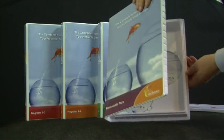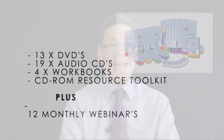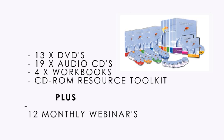In addition to those, you'll get a DVD of a live workshop taking you through how to measure the numbers in your business, an audio version as well, and a CD-ROM toolkit full of spreadsheets, templates and examples that you can adapt to your business. Customers told us that they wanted to be able to ask questions too. So each month you'll be included in a webinar where you can ask any questions you have. So as you can see, it's a very comprehensive system. So let's take a quick look at some of the video clips from the different programs.